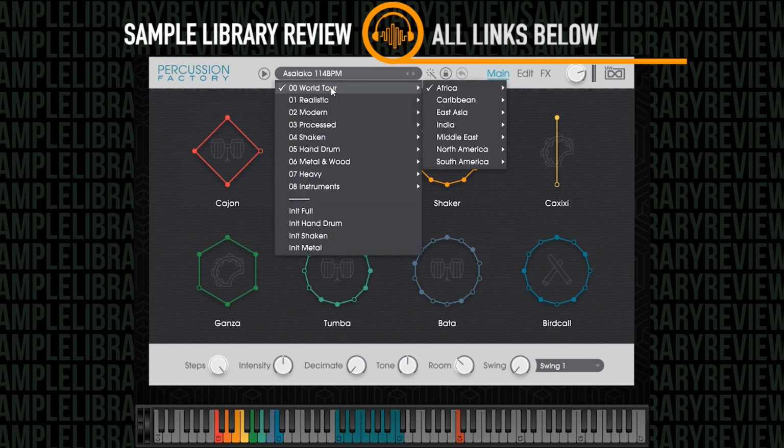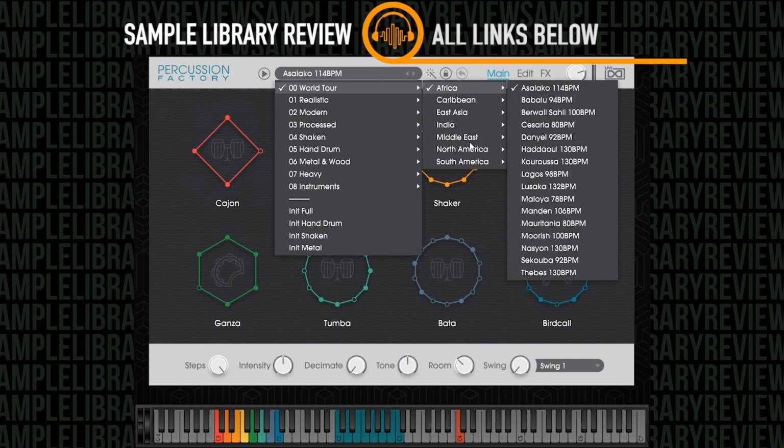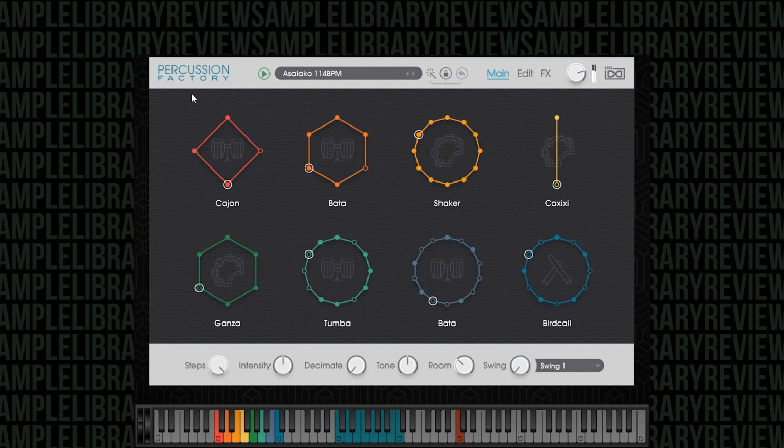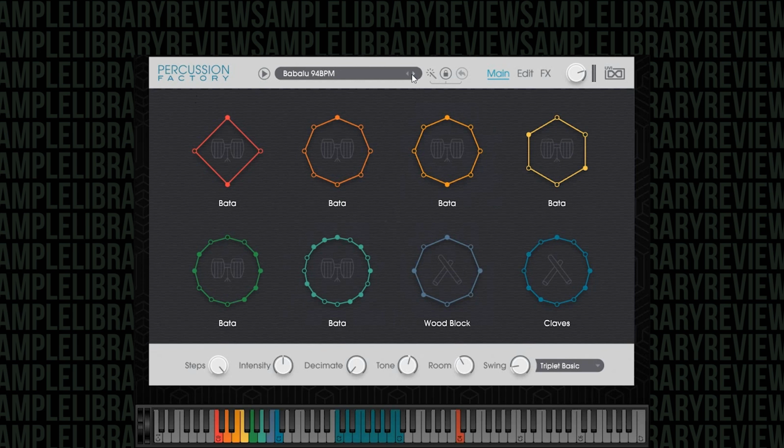So to begin with, right now I'm in the World Tour category under Africa. You can see it's divided up by the different sections of the world. And we're going to start with this very first one and see what we've got. Really, really cool. And I'm going to show you what all these keys do here in just a moment. Let's do a couple of other presets just to give you an idea. Really, really cool.